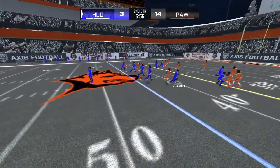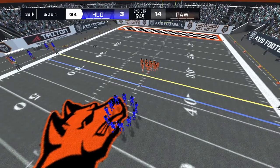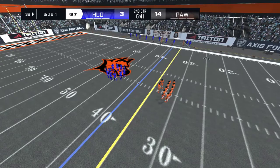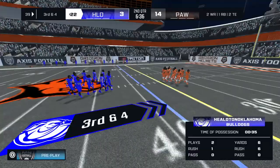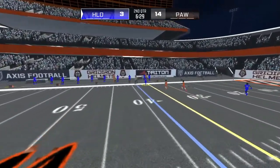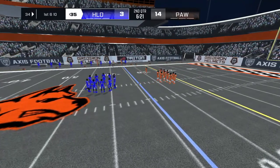He hands it to the runner. Third down. He drops back, zings it off to the sideline. He's taken down by Anderson. That'll be enough for the first down. That's a great pitch and catch for the first down.